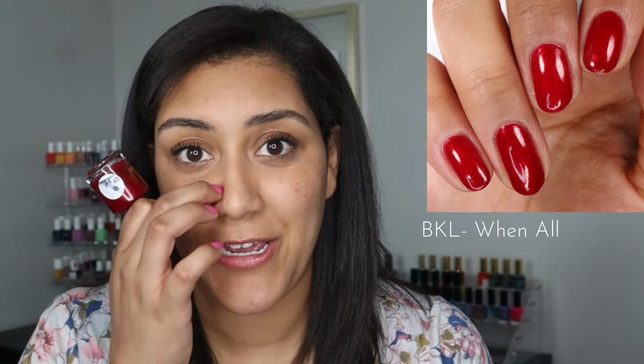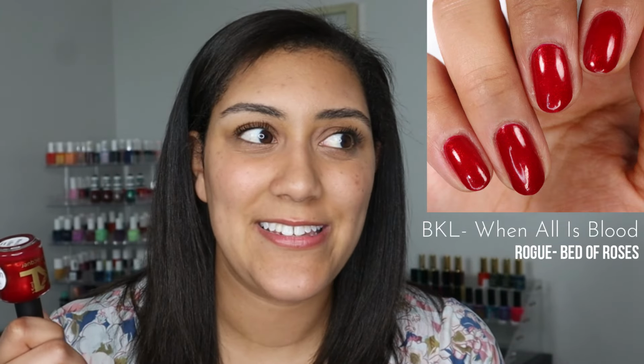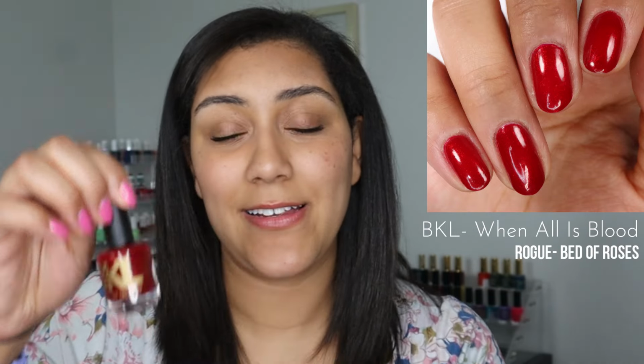Okay, so I think I wore Bee's Knees Lacquer When All Is Blood on its own for a few days first. I think this is what ended up being my mani before my Valentine's Day mani. I just hadn't worn this in a while. When it first entered my collection, I wore this polish out. It does have a fill line. It's up to here. I mean, that's a lot for me.